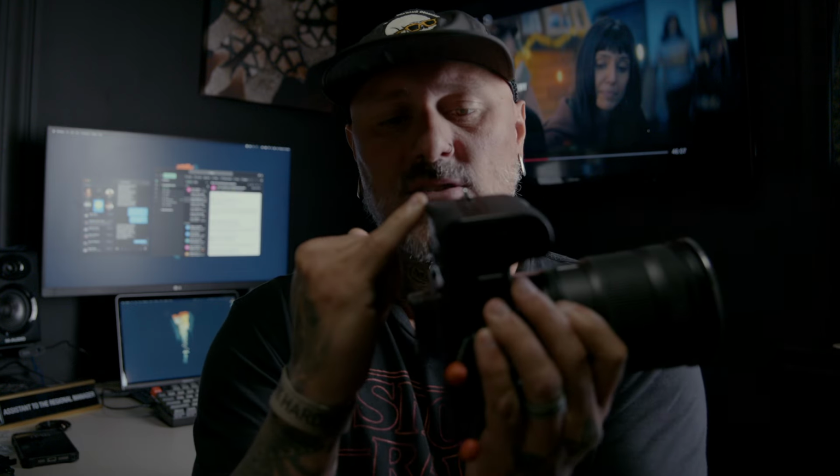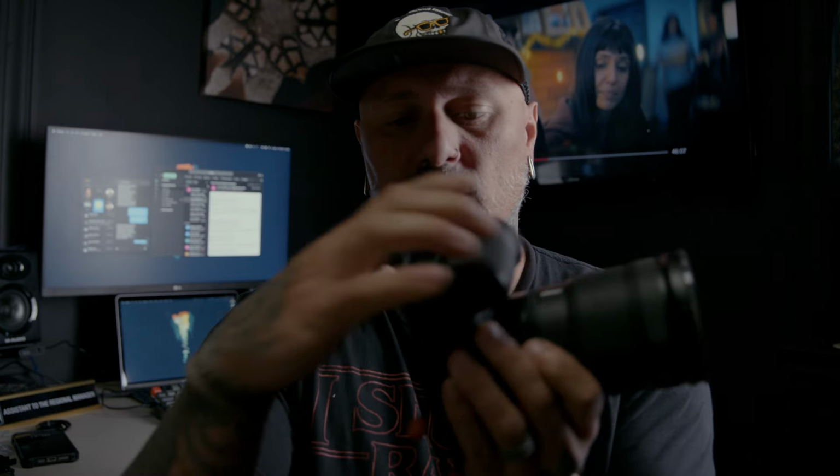But the autofocus I've found in the Z6 III has been fantastic. I love the way this camera feels in my hand. It's second to the Leica SL2S, as I've mentioned before, but it's very close. I think it's weird. I never imagined that this little wing would feel so good in my hand. It just really gives me a little more, I don't know, purchase there on the back.